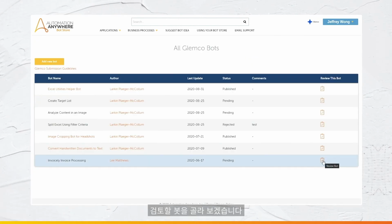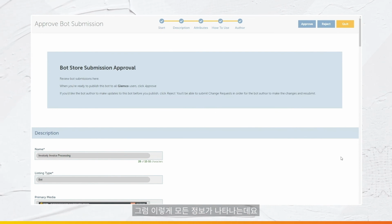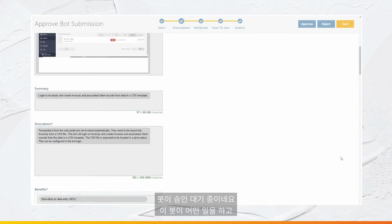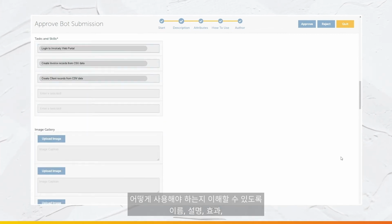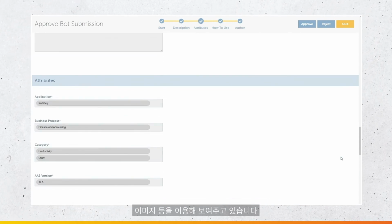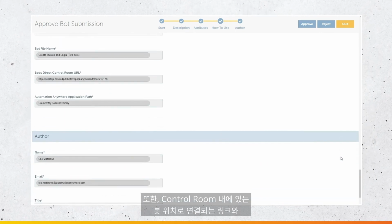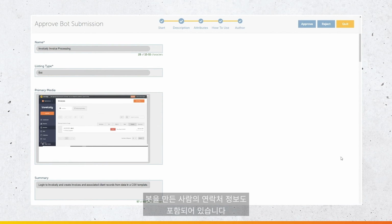Now let's pick a bot to review. And here you see all the information about the bot pending approval. The name, the descriptions, the benefits, the images, and various other attributes to help people understand what this bot does and how to use it. This also includes a link to the bot location in control room and contact information about the author.